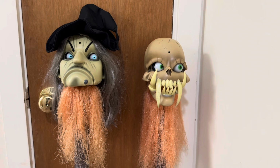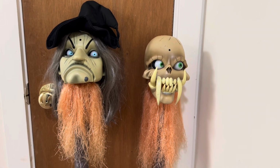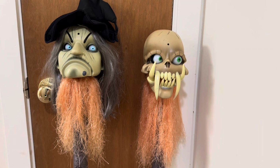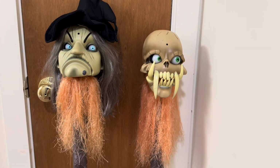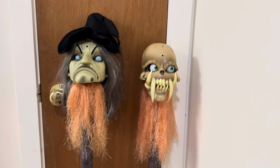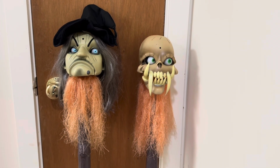Yeah, I think that's pretty much it. Also the skull, I'm sure you noticed, it's a lot louder. For whatever reason, his speaker is a lot louder as well. It's just more powerful. I'm not sure why that is, but just two really cool items that no one's done a video on, so I figured I'd go ahead and be the first to do so.